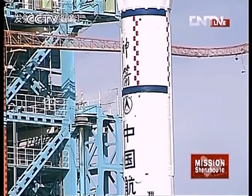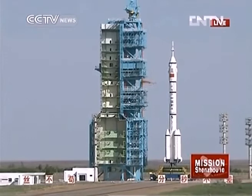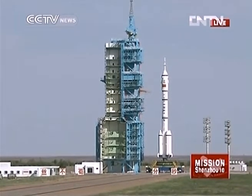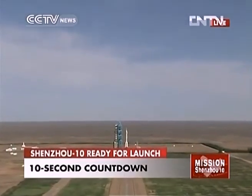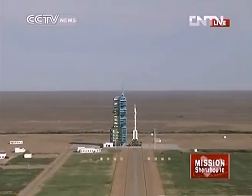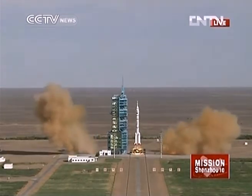30 seconds to go. The four boosters strapped on the rocket, now standing by to be ignited. 20 seconds to go. Ten, nine, five, four, three, two, one, ignition. And we have a liftoff.